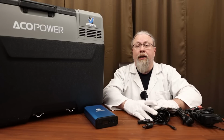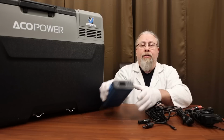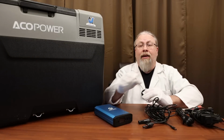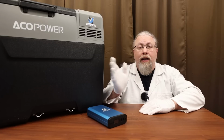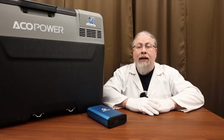It also comes with a pair of tie downs, a storage pouch, a bottle holder, and of course the 193 watt-hour power bank. Oh, and it also has a bottle opener built in. Nice. And unlike most portable fridges, it also sports a drain plug in the bottom so you don't have to flip the thing over to drain it. These ACOPower folks really think of everything.